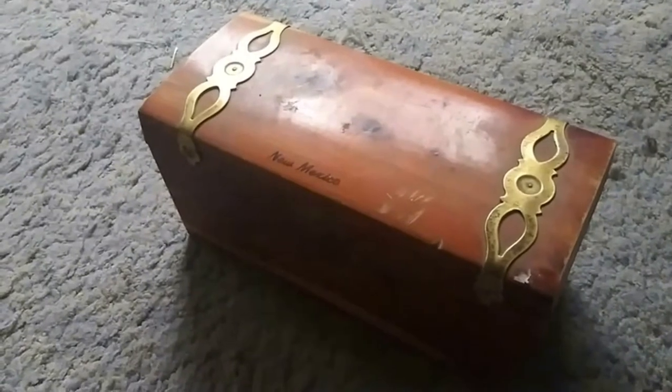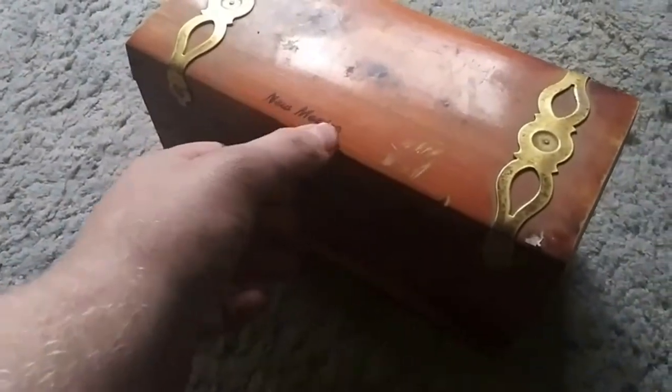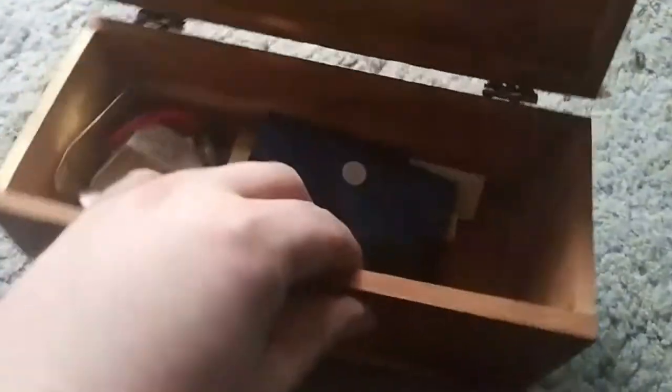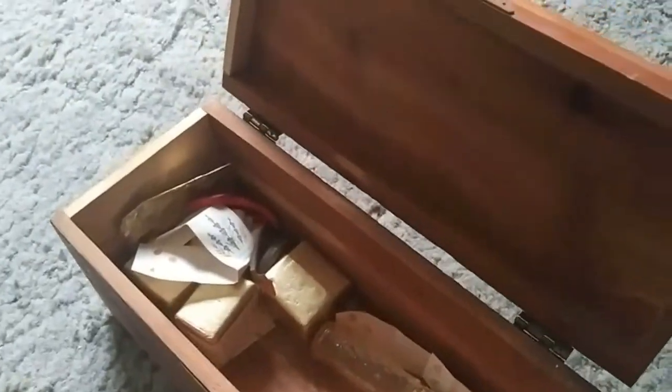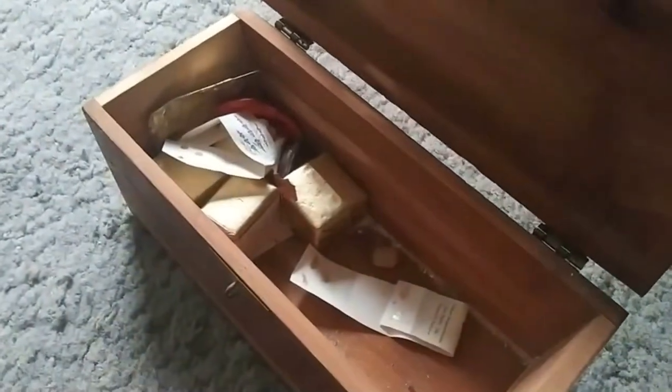All right, guys, we're back inside, and first, we're going to open the New Mexico chest. Let's see what's inside. Little latch. Oh, but a horrible light, but got probably glasses of some sort. It looks like that. Let's see what else.